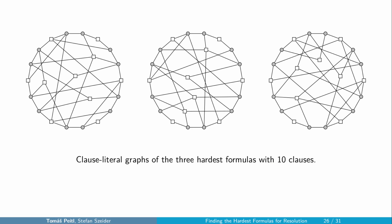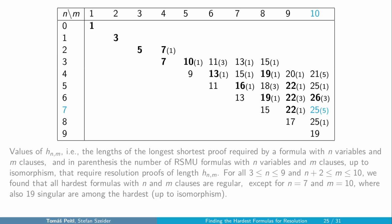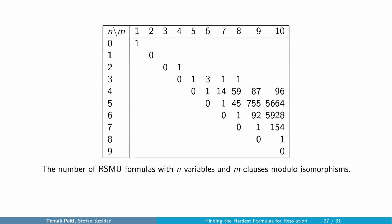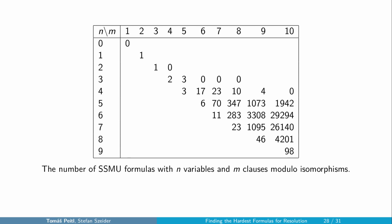Here we have the clause literal graphs of the 3 hardest formulas with 10 clauses. If you look back at this table, 6 variables and 10 clauses, we have 3 hardest formulas. Deficiency 4, so here they are. The squares are the clauses and circles are the literals, and this is the clause literal graph. Here we have the numbers of RSME formulas broken down by the number of variables and clauses, so how many there are modulo isomorphism, and here we have the singular formulas. So we can see that by restricting ourselves in the generation phase to just regular formulas, we saved quite a bit of effort. Okay, so the regular formulas, the singular formulas.